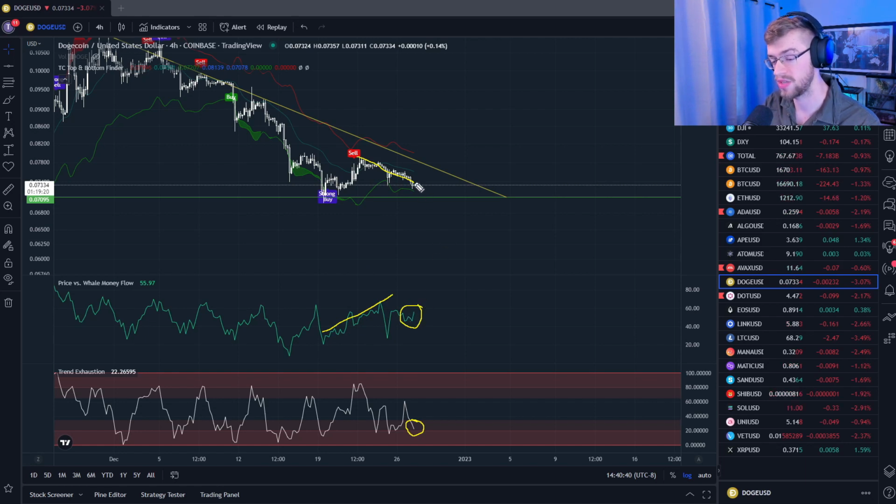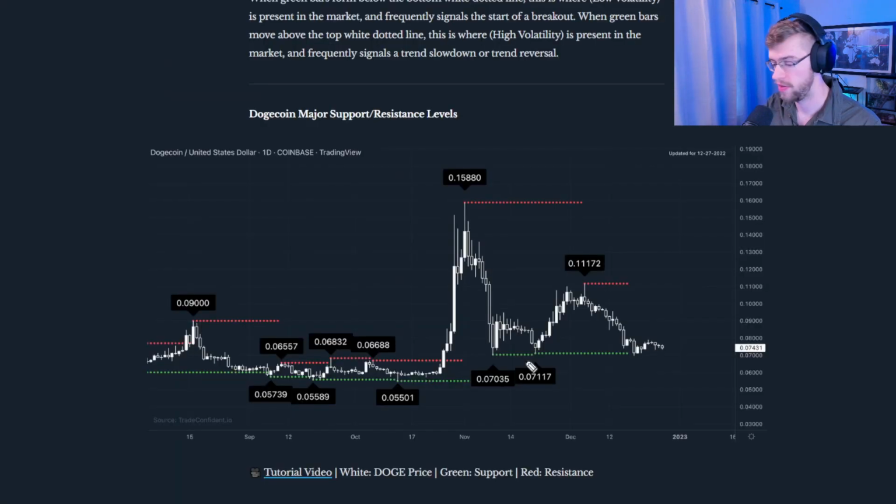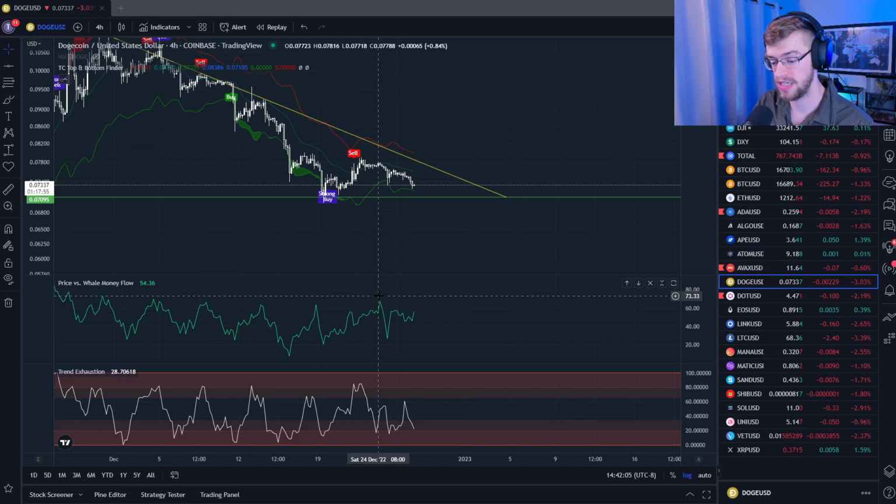What this tells me is we could actually be due for a move up, possibly to test structure resistance again, right here at about 7.7 cents that we saw right about here on the metrics. At this point, we did see price versus whale money flow almost reach 70. However, if this does form a lower low, this then falls back in line with a normal trend, and this could actually be pushing the price all the way down.